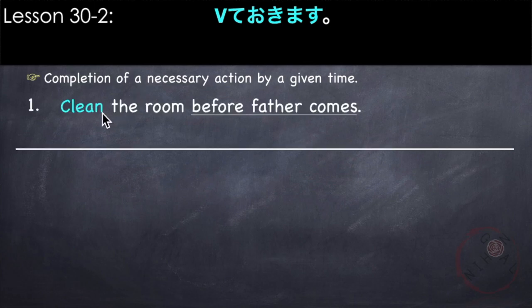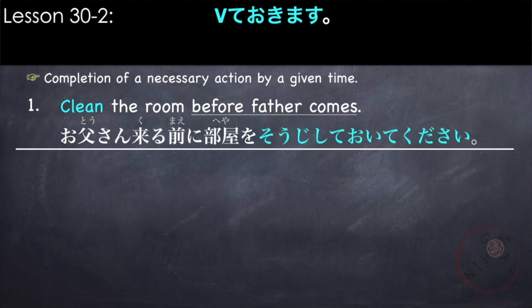For example, clean the room before father comes. So our time is before father comes. お父さん来る前に. So this is our given time. 部屋を our verb is to clean, which is 掃除します. So in て form, it becomes 掃除して followed by 起きます. But this is in command or a request form.